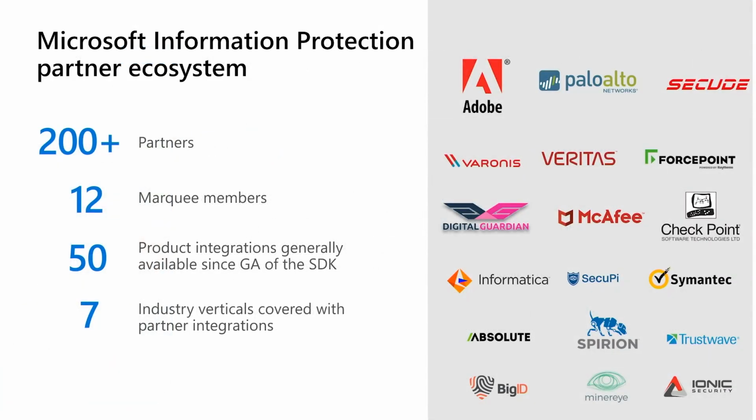Lastly, you might not realize that Microsoft Information Protection is not limited to just Microsoft products. In fact, over 200 partners across 7 industry verticals leverage Microsoft Information Protection to enhance content protection and compliance solutions to better serve customer needs.